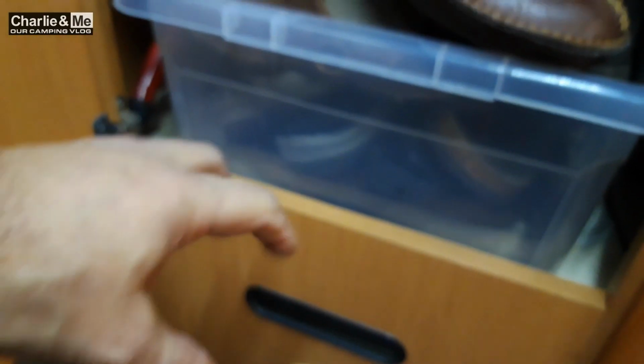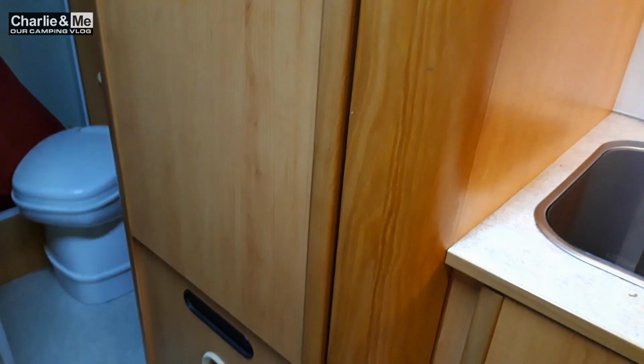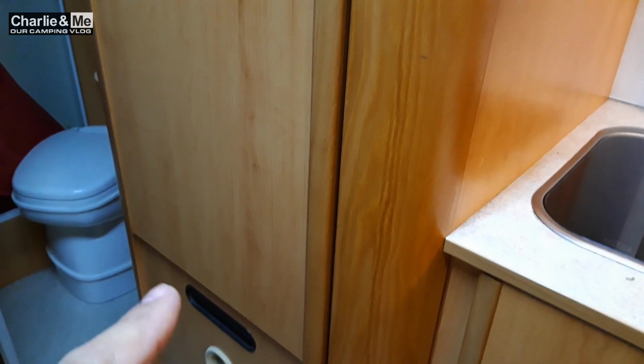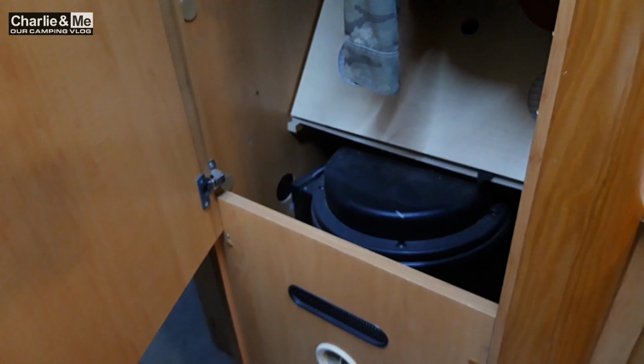Our hot water tank is in there where this vent is. It's in under there. We take out all our shoes, lift it up. I am going to show you that in a second, because a lot of people don't know about the little frost cap that's in there. So hang on till I just tidy it up and I'll show you that. So that's our water heater system there.